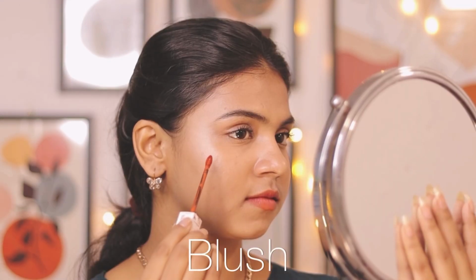The last step is to add blush. I use a lip tint and put 2 dots on the cheeks, then blend it out with my fingers. And here is the final result.